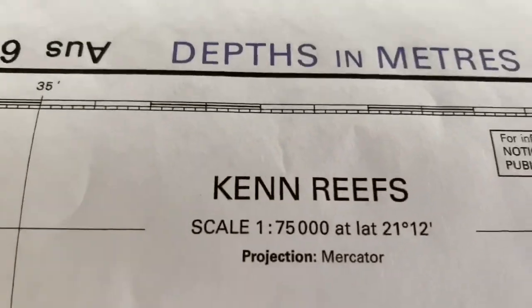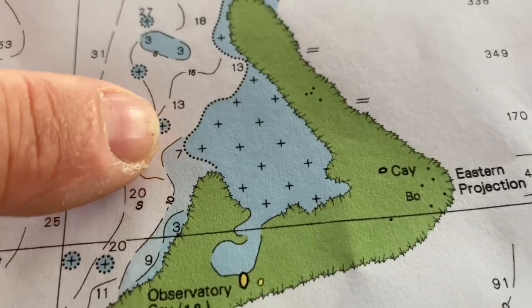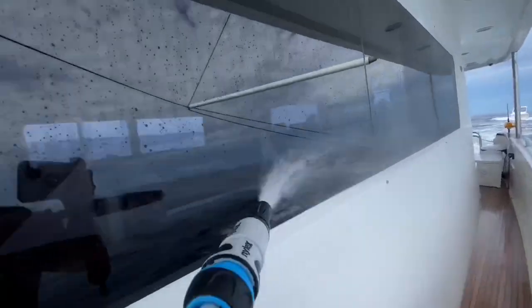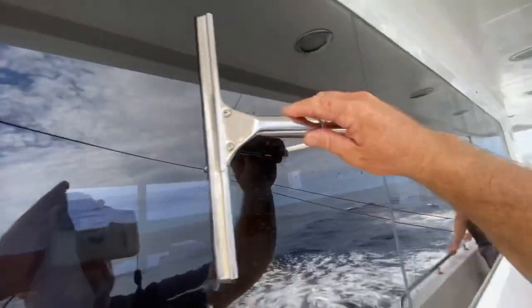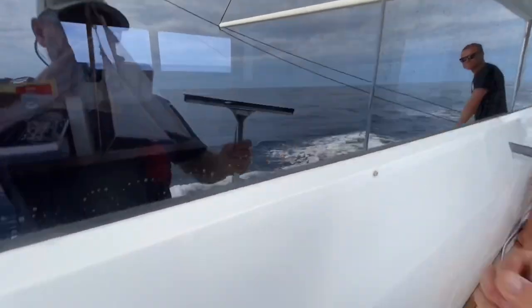So it wasn't a great anchorage at Wreck, and we actually had to anchor the Boston Whaler off for the night. So we decided to push on through to Ken Reef, which has this little hidey hole behind the sand cave. I tell you, conditions are pretty good when you can wash the boat on the way.